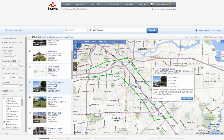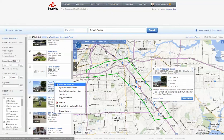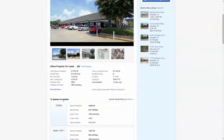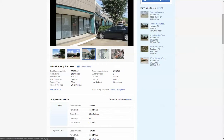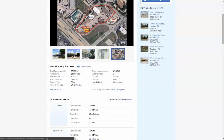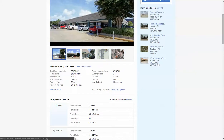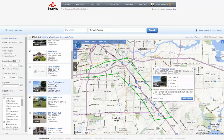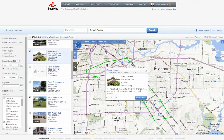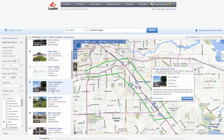Fuquay Professional Center. This one's 12 bucks a foot. Let's get more details on this one. And this is plus triple net cost. If I had to choose, I'd go with the other property. Not saying anything's negative about this one here. There's a State Farm Insurance FYI here already. But if you're going to pay that price point, then I'd rather be in the Palm Center. If you're going to pay close to the same amount of rent, this has more traffic and more traffic that I think you would benefit from.